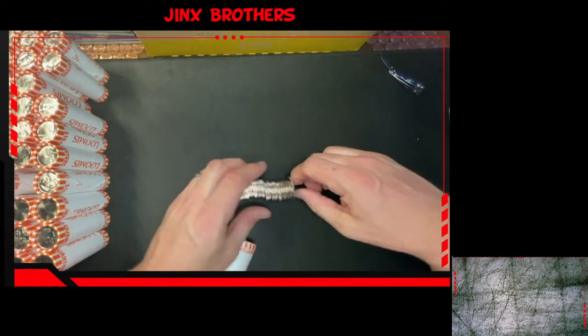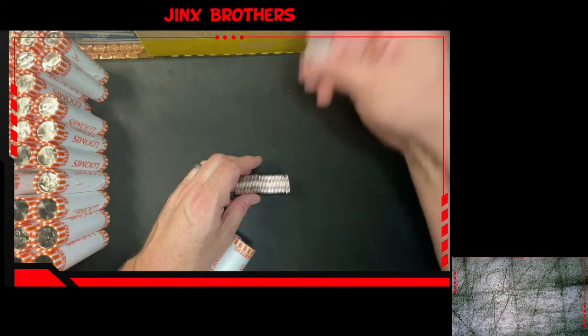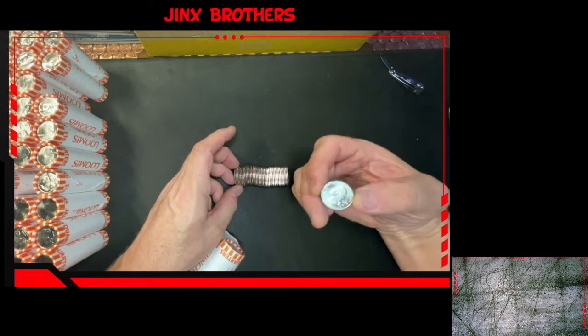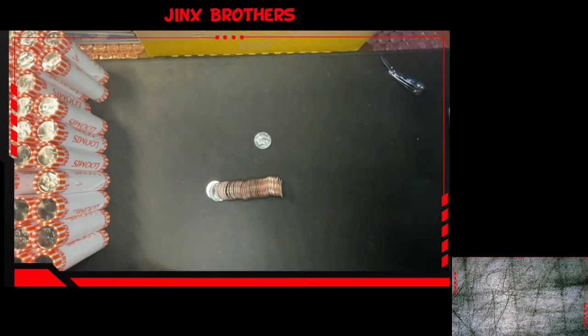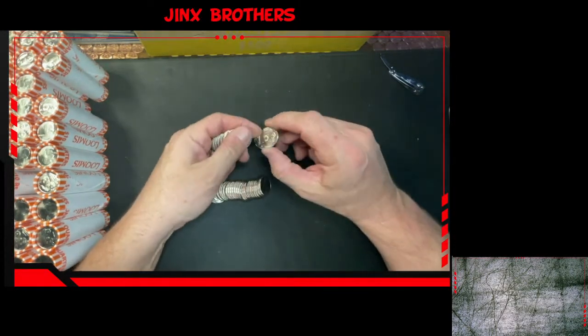Look at that, a full roll, minus this one on the end. I'm getting scared. Hoping I don't get a repeat of a bunch of 2020s that are from Philly.